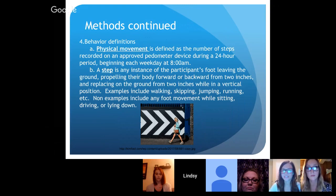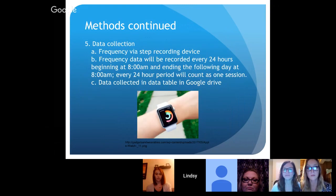Data was collected with a frequency measure by a step recording device. Ours were Apple Watches and Fitbits. The original study also used a frequency measure with a step recording device every 24 hours, beginning at 8 a.m. and ending the following day at 8 a.m.